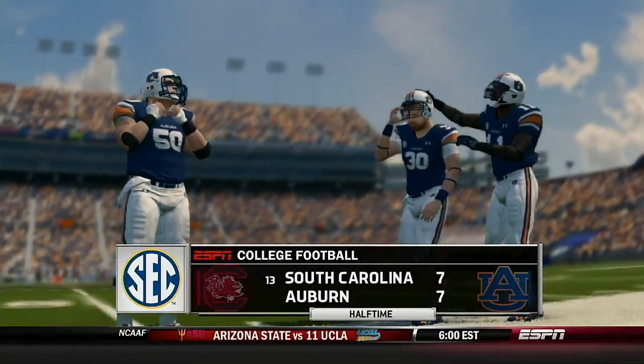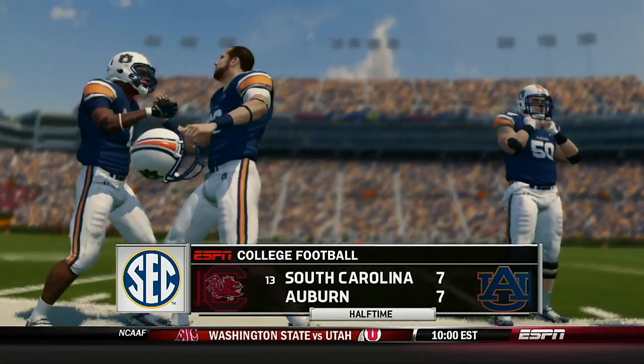So at the end of the half, we get a tie game at 7-7.